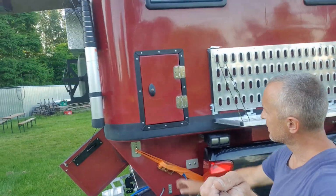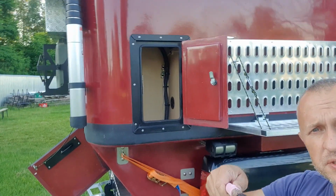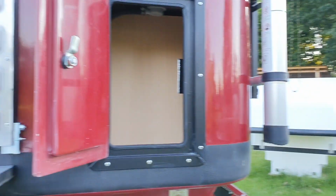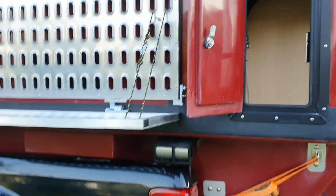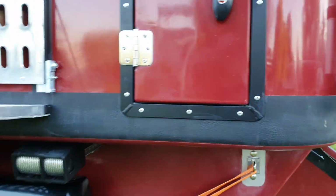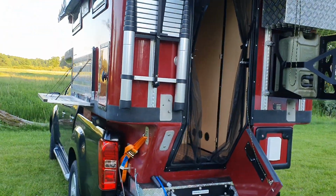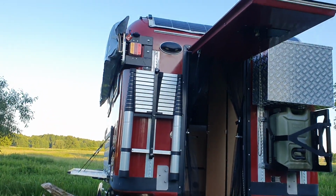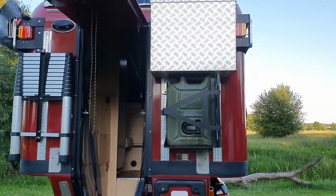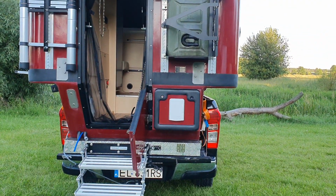Here you have some storage. Okay, so some extra storage outside. So at the back you can see a ladder attached, rear lights on both sides. We had to place them on top because it was not possible to put them lower.